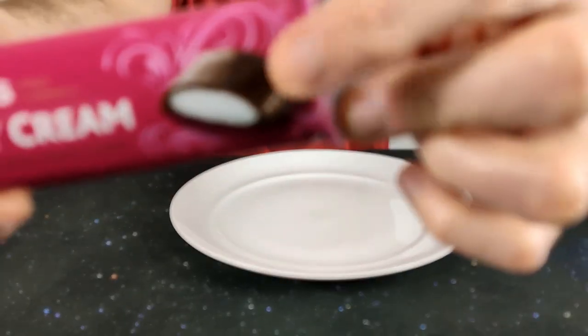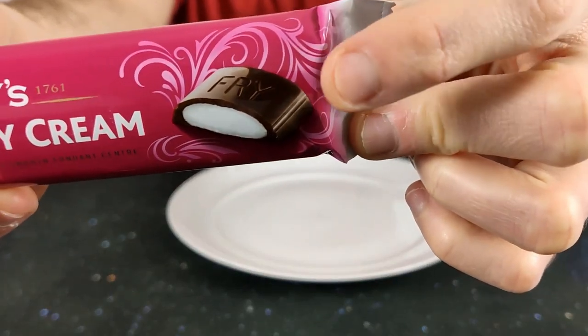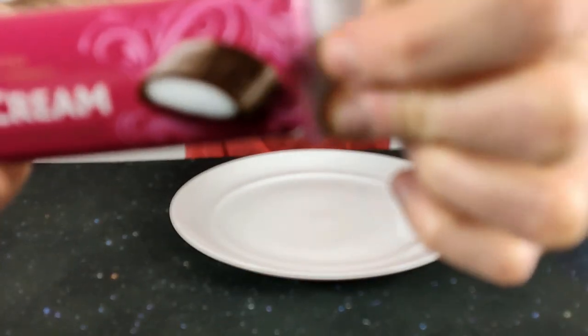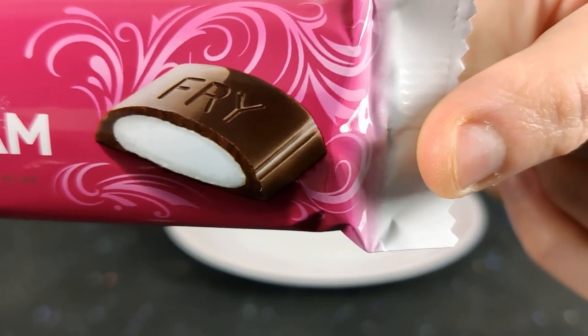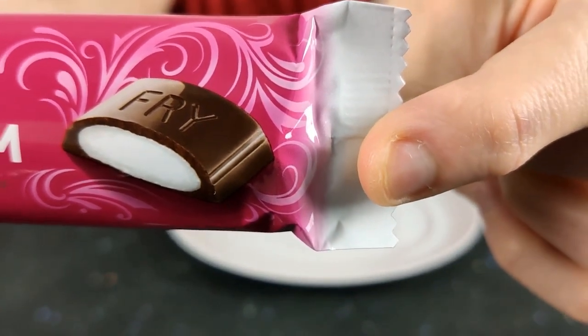They have like a dark chocolate outer, well, covering, and that sort of fondant cream in the middle. Is it going to center in okay? There we go. And they look very nice, very indulgent, I think.